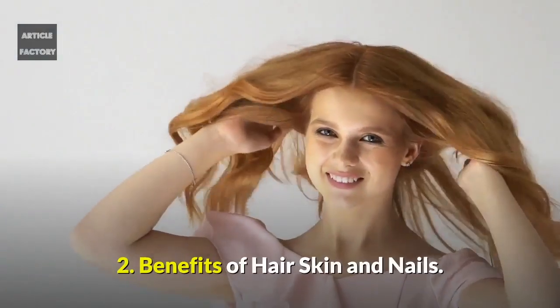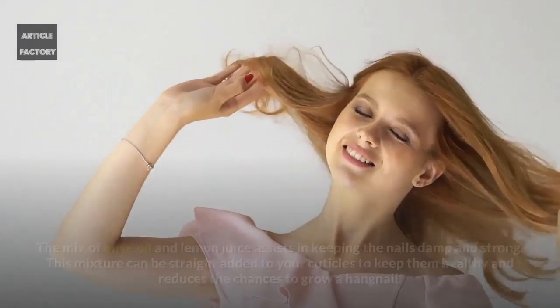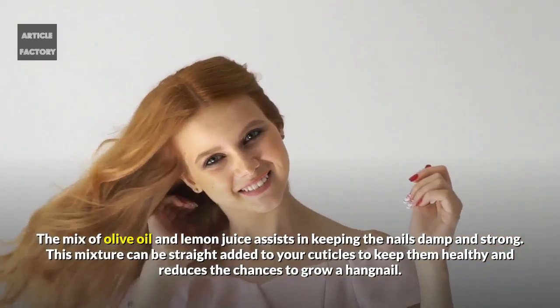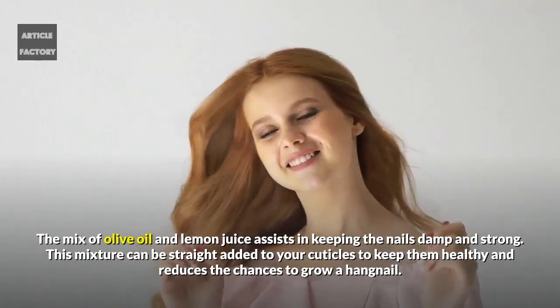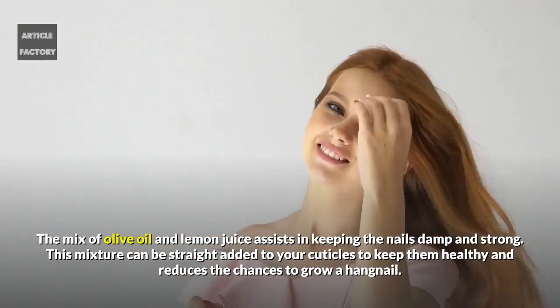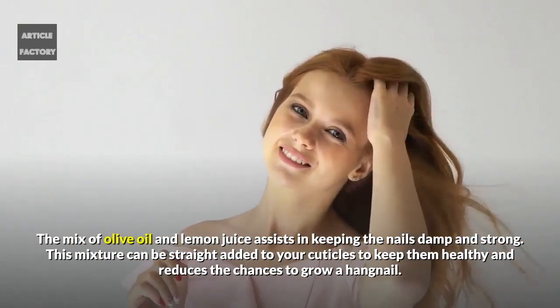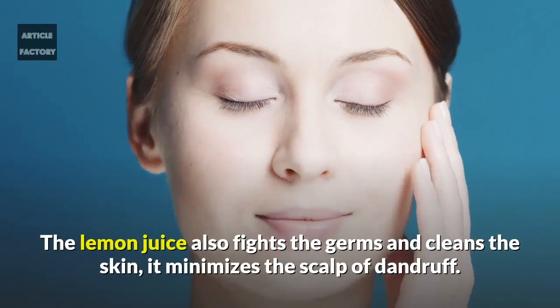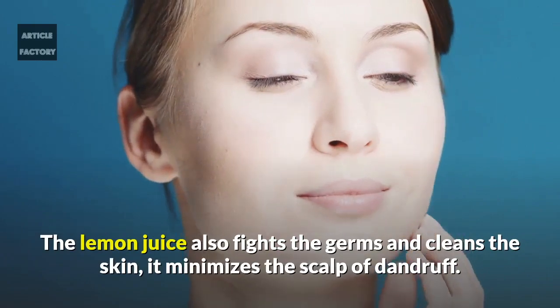2. Benefits of hair, skin and nails. The mix of olive oil and lemon juice assists in keeping the nails damp and strong. This mixture can be directly added to your cuticles to keep them healthy and reduces the chances of growing a hangnail. The lemon juice also fights germs and cleans the skin. It rids the scalp of dandruff.